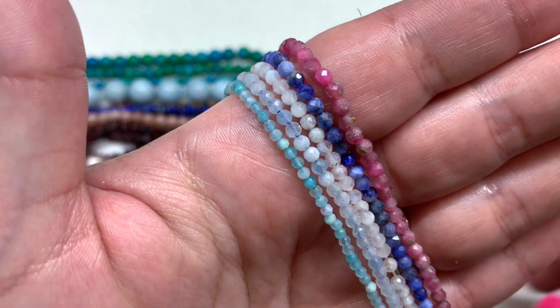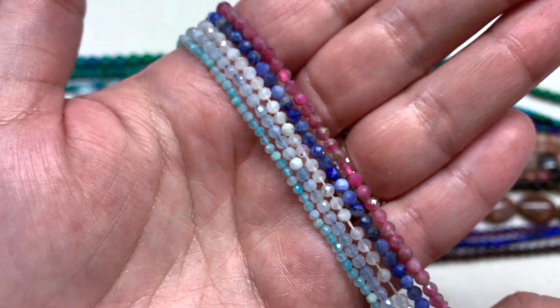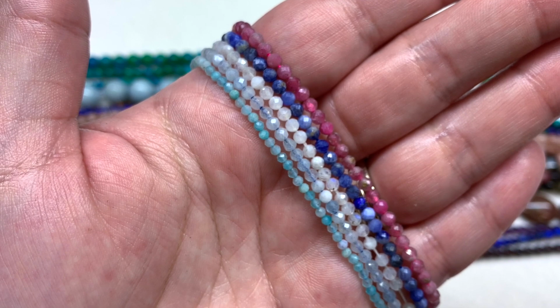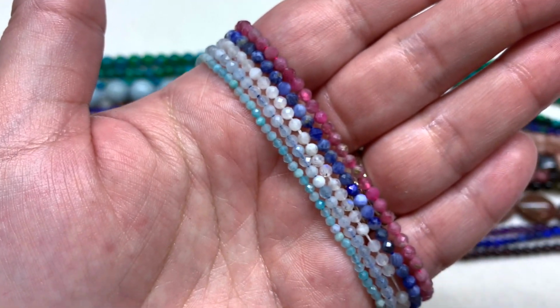Next, I figured I would show you these together, all these really tiny faceted rounds. I've got first the 2mm Amazonite at $4.69. These are all 15-inch long strands. You can see those lovely shades of aqua and turquoise, and they're so teeny tiny yet have the faceting.